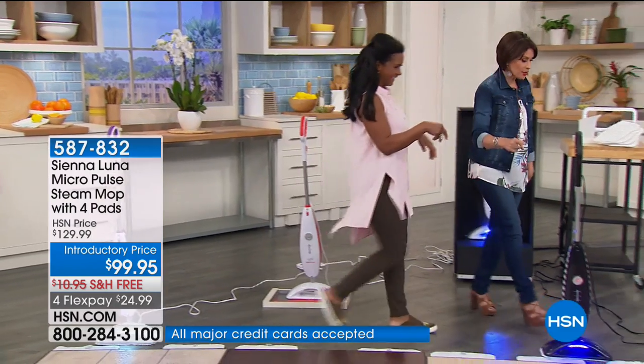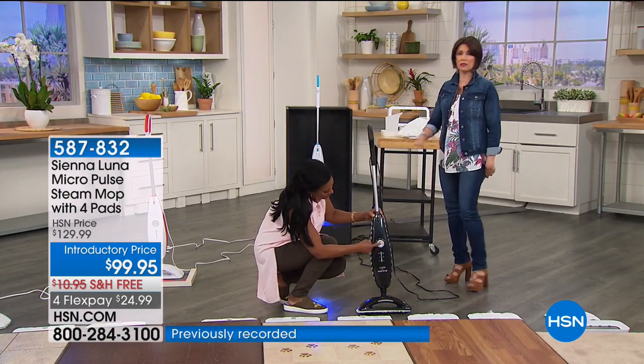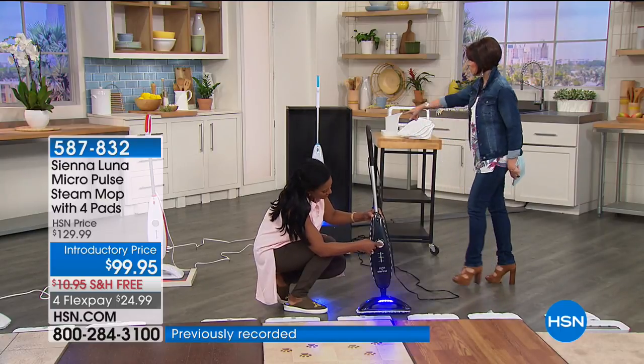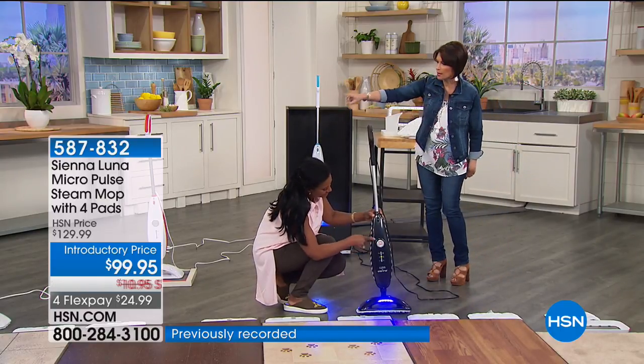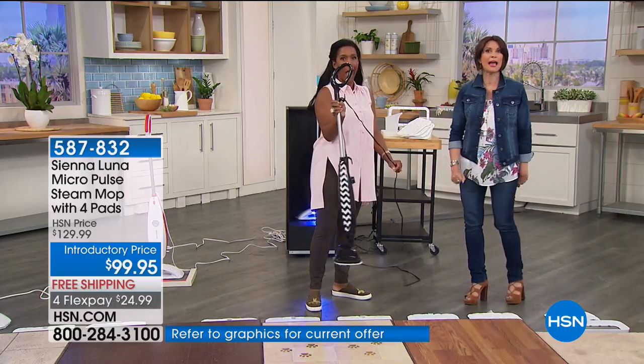We do. I do want to show you just the color choices you can make, because you know what? Cleaning does not have to be unattractive. We have it available for you in a very pretty turquoise. We have it in red, purple, and this is going to be your chevron color, which is the black and white kind of.